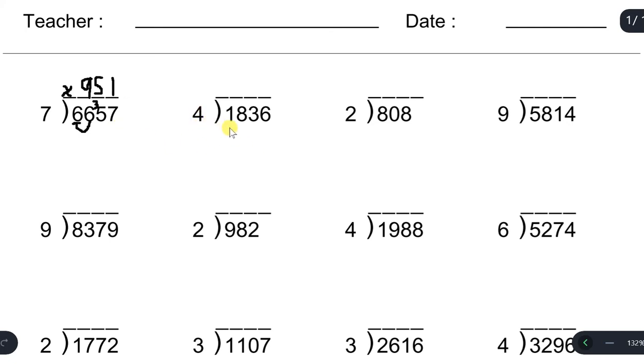Next question, 4 into 1,836. Does 4 fit into 1? It does not. 4 is bigger than 1, so I put my cross. I can do a better cross than that. 4 now into 18. 4 fits into 18 4 times, because 4 times 4 is 16, and there will be 2 remainders.